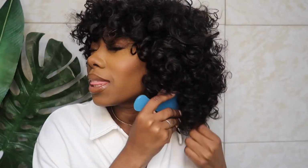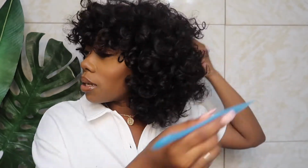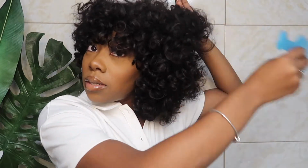Okay, so I think the key to this is to make it look real messy. If you make it look real messy, it's gonna be how you want it to be. So just comb the curls out like you would normally do with your natural hair. This is definitely natural girl hair friendly. I could see myself wearing this with certain different looks. This is definitely natural girl hair friendly.